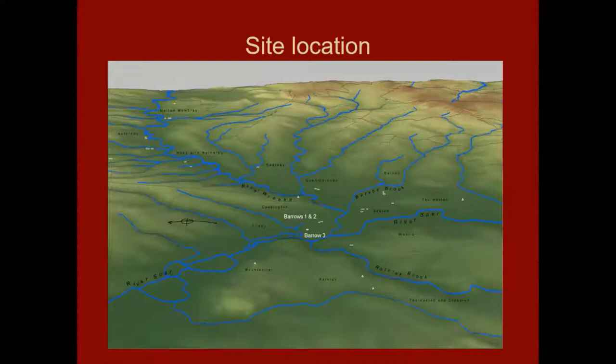It's a sort of unusual aspect of Bronze Age archaeology that we find lots and lots of evidence of where people were buried, but we don't find much evidence of where people lived. If you go forward in time into the Iron Age, it flips around and we find lots of evidence of where people lived, but not so much of where people were buried.